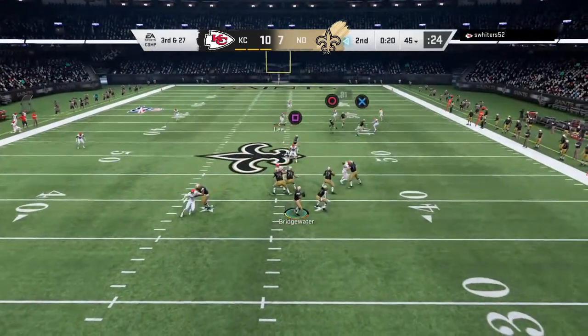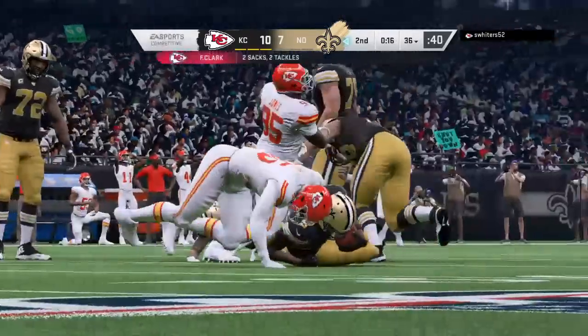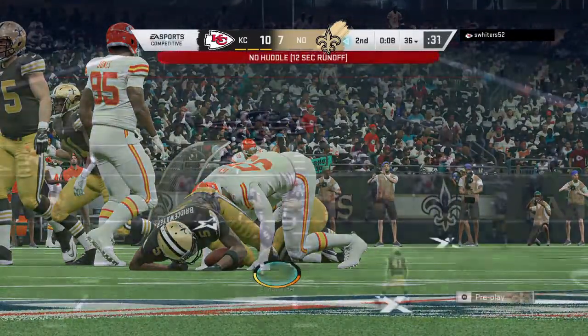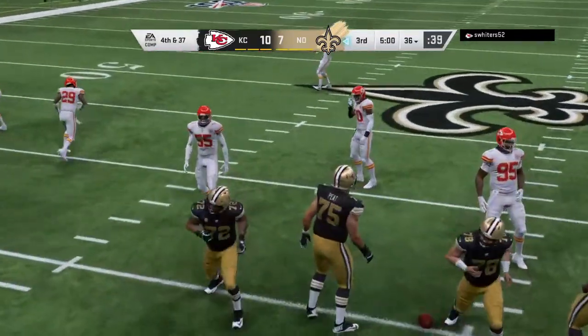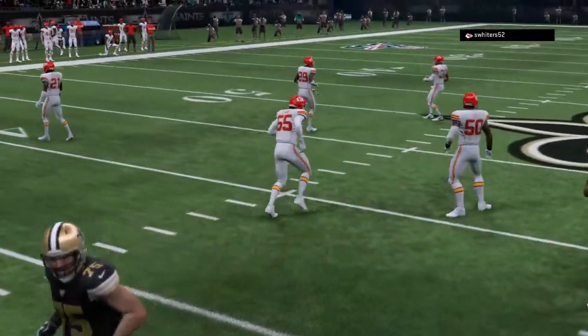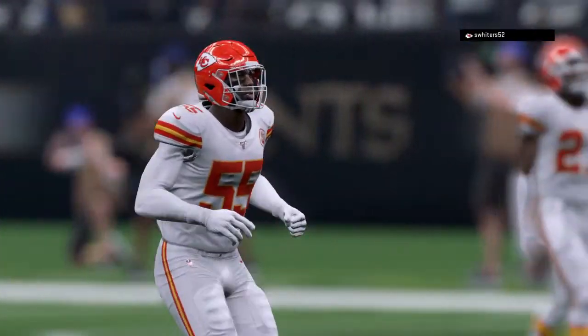From the shotgun, it's Bridgewater. Oh, the pressure too great, and he goes down once more. Now, this will probably be the last play of the quarter. So we've hit intermission. It's halftime. This is the NFL, and it's a presentation of EA Sports.